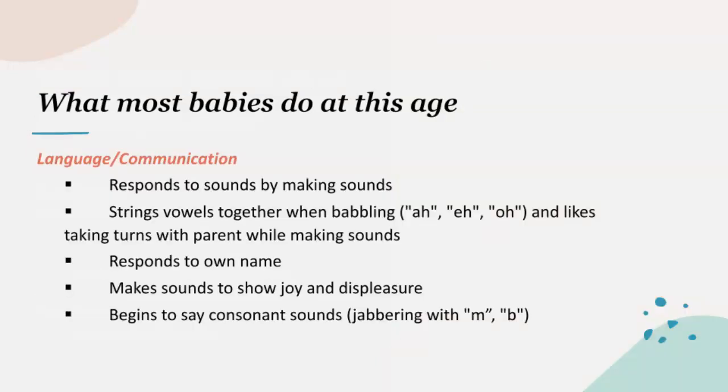Language and communication. A 6 month old baby responds to sounds by making sounds. They can string vowels together when babbling, and they also like taking turns with parents while making sounds, respond to their own name, make sounds to show joy and displeasure, and they begin to say consonant sounds. So a 6 month old baby has already started developing this communication, and as a parent, it's very important to nurture that.